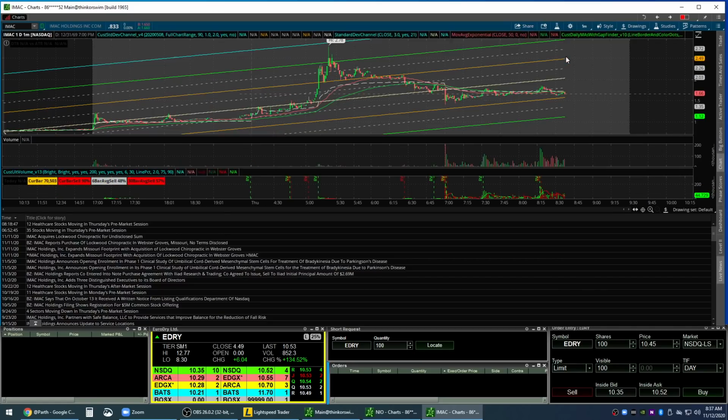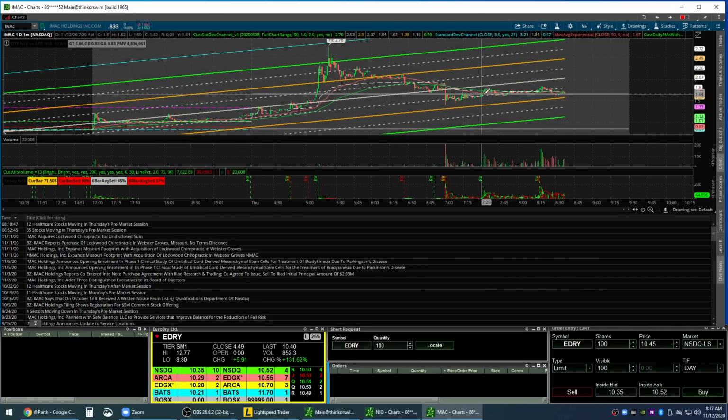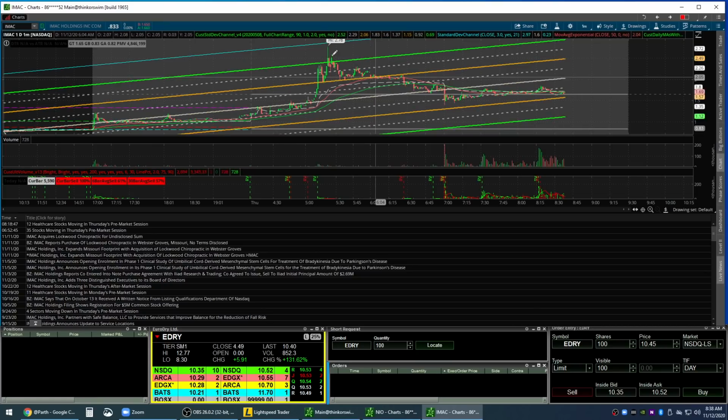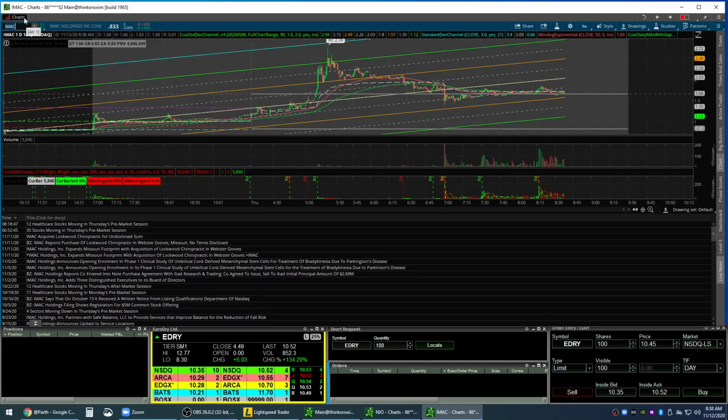It has somewhat decent news. We're in the lower cycle for the stock on the day. It's not like we're coming from a high selling point. We've already sold down into a lower risk zone that people could consider as a long trade. So IMAC and EDRY are going to be our 2 main watchers here to start the day with penny stocks.